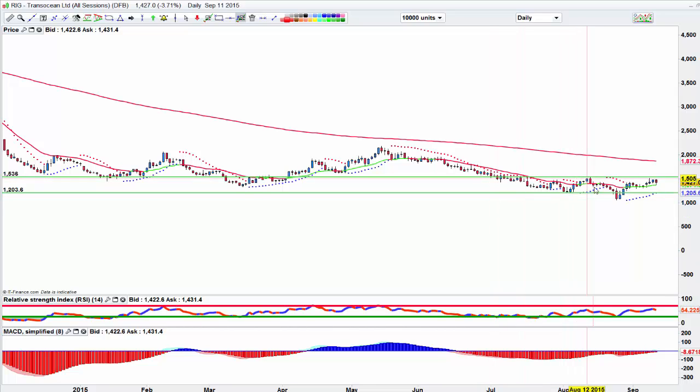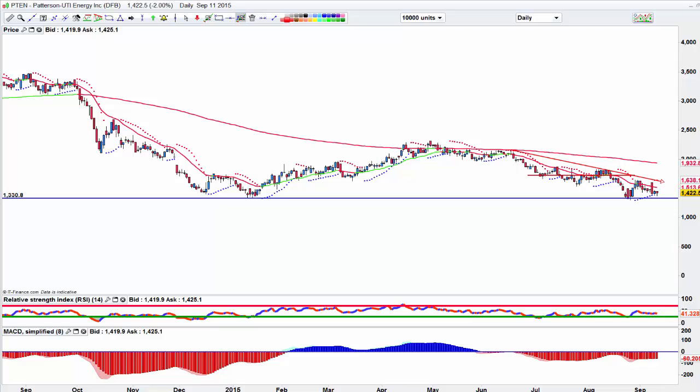Gets a push to the upside, and then of course it legs down again. So, long story short, I am not trading that at the moment. This had some nasty selling on Wednesday in line with the indices, and it's just holding its own at the moment.